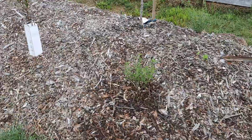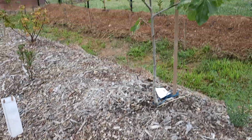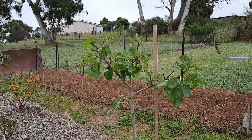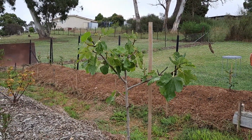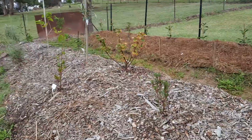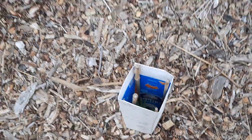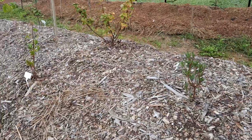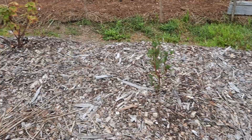This is another mint bush, one that my mother actually did as a cutting for me, and it's growing well. This is our Genoa Fig, and we have some figs forming there, which is a lovely surprise because we didn't really expect to get any this year. In here is a lupin. You probably can't see in there, but that's being protected so that it doesn't get eaten by rabbits or slugs. Another mountain pepperberry.